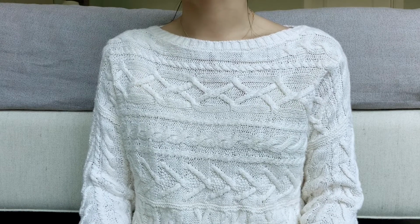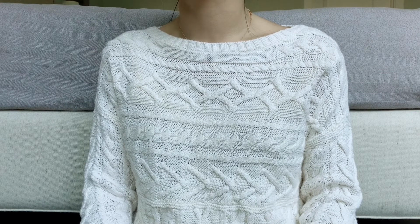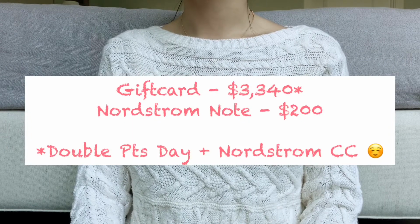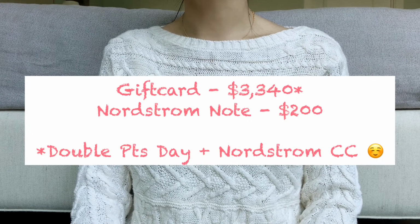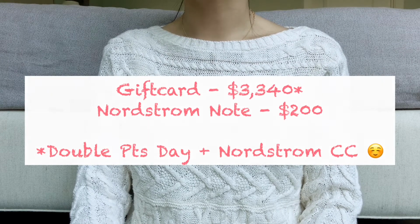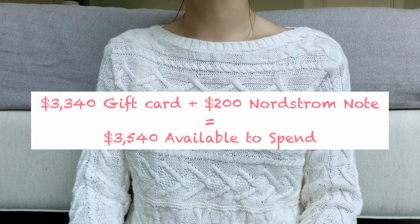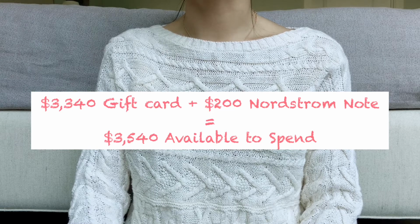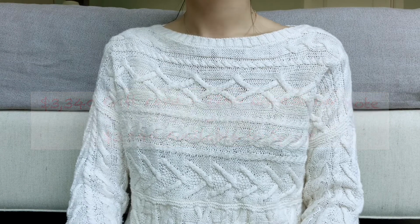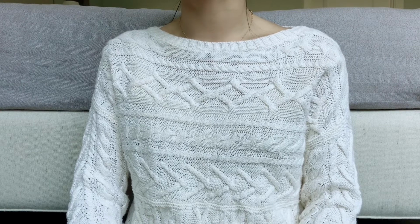I will always try to get the sum of those two amounts to be as close to the price of the item I want to buy as possible. For example, I calculated that if I buy a gift card for $3,340 using my personal double point stay with my Nordstrom credit card, I will earn a $200 Nordstrom note. This means with the gift card of $3,340 and the Nordstrom note of $200, I now have a total of $3,540 to spend.